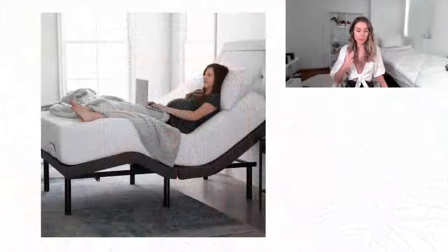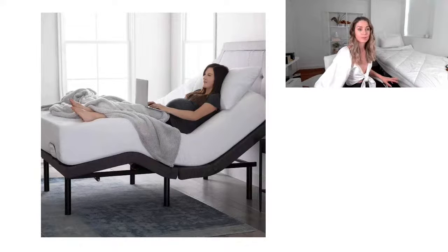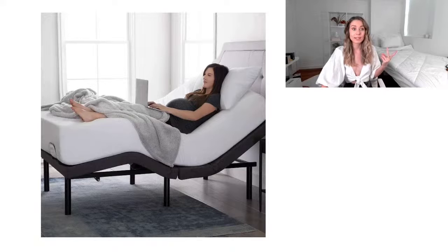So this is my Lucid bed base. It is pictured with a pregnant woman, but totally 100%, you don't have to be pregnant to use this and have all the fun in the world with it. Really great for laptop users, work from homers. If you've been working from home after the pandemic, this is a really great one for you. 58% off from the Lucid store. They also have Lucid mattresses, which are on super sale right now.